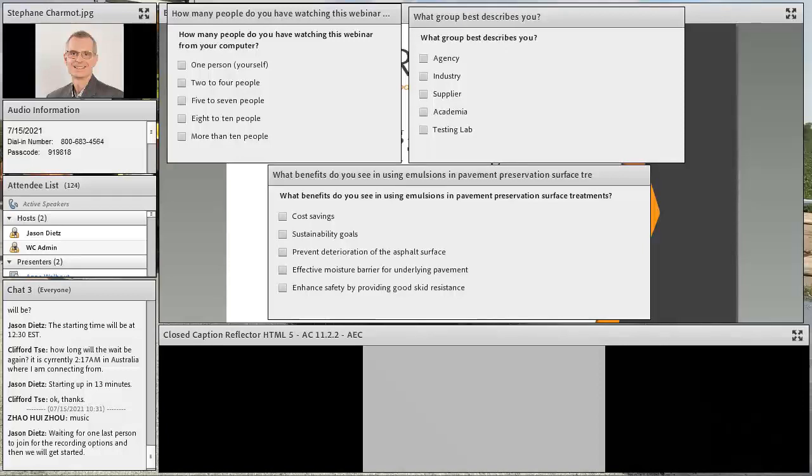I'd now like to introduce today's speaker, my good old friend, Stefan Charmot. Stefan has been involved with pavement materials and engineering activities for more than 25 years, mainly in North America and in Asia. He currently leads the Asphalt Technology Group for Ingevity in China and is involved with the implementation of cost-effective and sustainable pavement maintenance and rehabilitation technologies. Stefan, on behalf of PPRA and Federal Highway, I want to thank you for your time today, and now we'd like to pass it over to you.